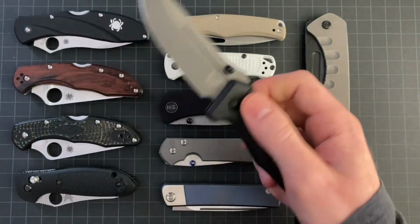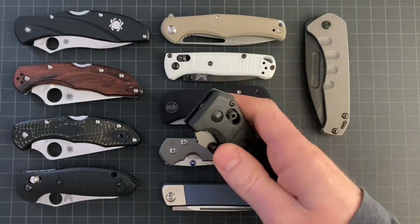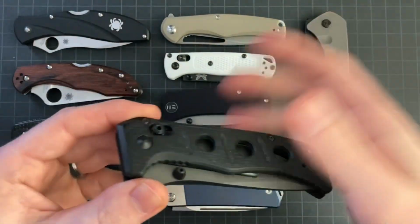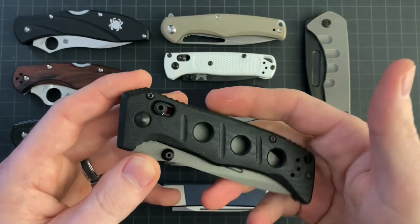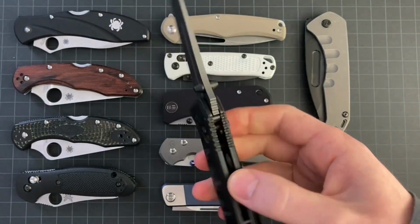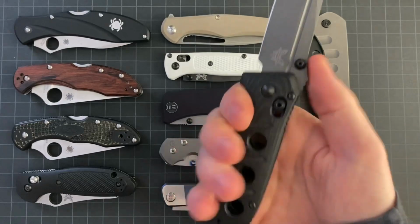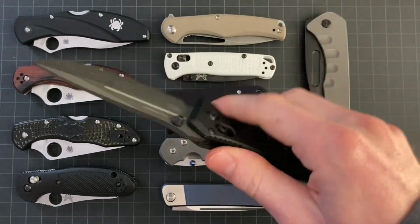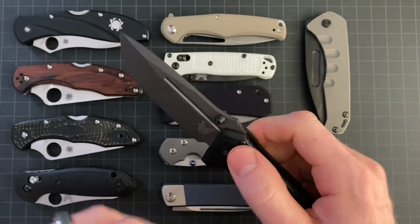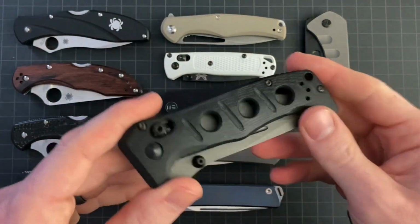I opened it, and I did. Wow, that was terrible. It's hard to do on camera. There we go. Did the action, and I was just like, wow. Like, this is a tank of a knife. I mean, this thing is, for me, the mini is everything that the full size is for most people. Like, this is the perfect version for me.